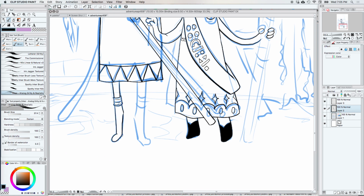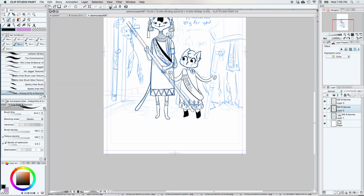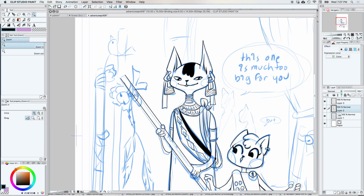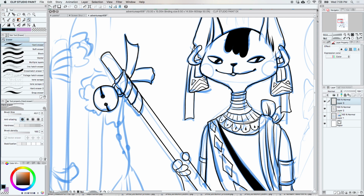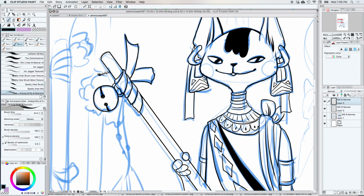I don't know if you can tell, maybe on a segment where I zoom in, it has kind of like a brush pen quality about it. It has a little bit of translucency, and it has a little bit of texture as well. I thought it was a pretty nice brush overall. So my inking here is pretty straightforward. It's just pretty basic inking.